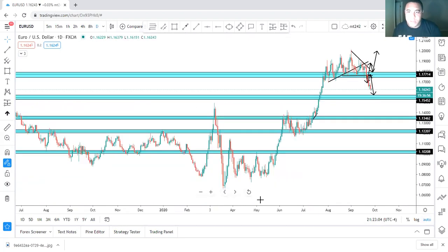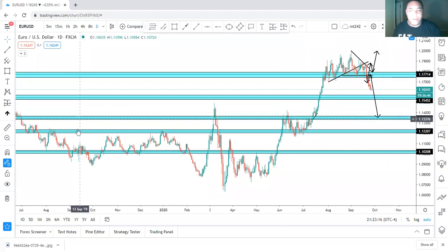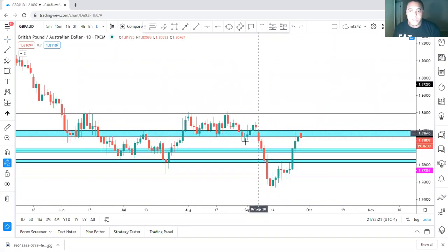So we just want to wait and see what the EU is doing before we actually jump in this. You can see price creating higher highs. We could wait for the pullback. If price comes all the way down to this zone here and finds support, we could potentially buy it up later on this week or early next week. Just a matter of waiting on what price is doing, waiting on price to show us.